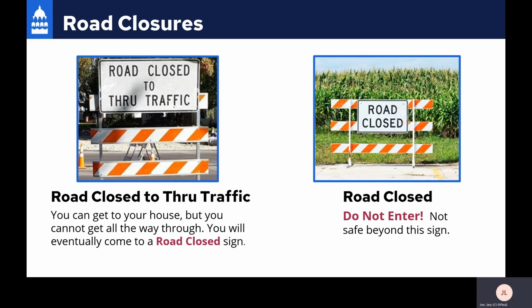Some signs to watch out for: the road closed to through traffic sign. That's where you can get to your house, but won't be able to go all the way through. Eventually, you will come across a road closed sign. That's when you can't go beyond the sign. This is usually due to some type of work beyond the sign, such as utility work where the street is impassable.